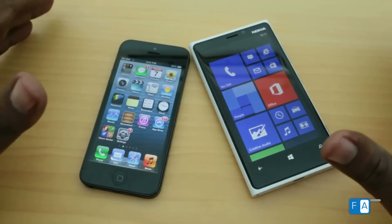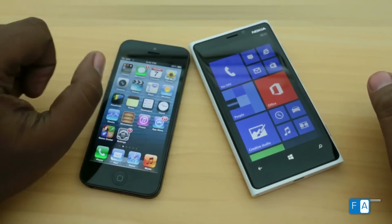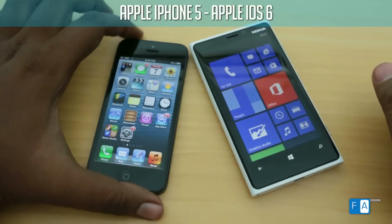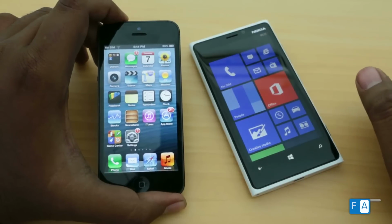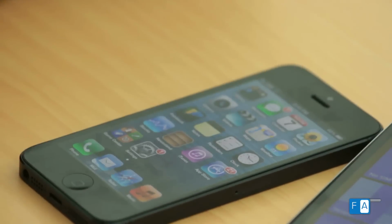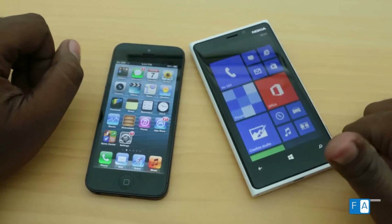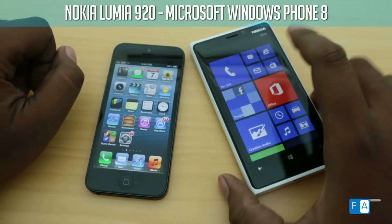So let's talk about the software. The iPhone 5 runs on the latest version of iOS, that is iOS 6. The UI has pretty much become stale since it looks almost exactly the same as at its inception. But the UI does not matter when it comes to the iPhone, because it's the apps that bring new experiences daily. While the UI is different on the Lumia 920's Windows Phone 8 operating system, liking it is highly subjective.